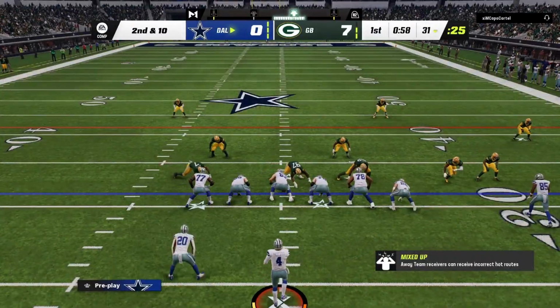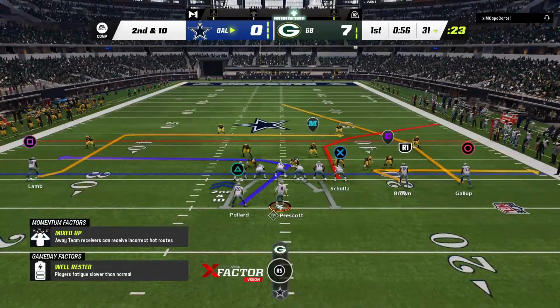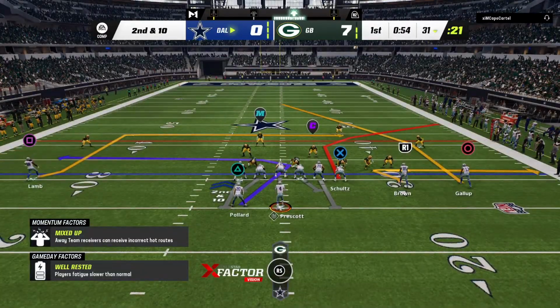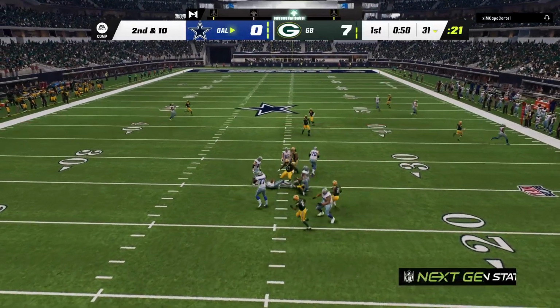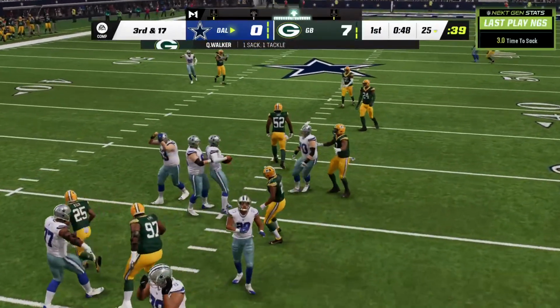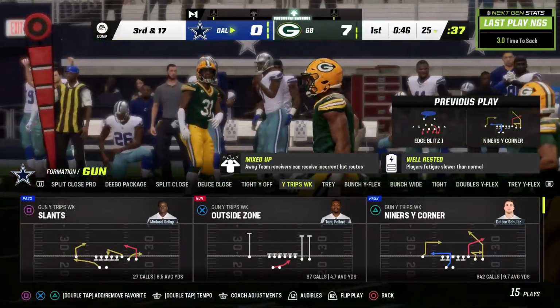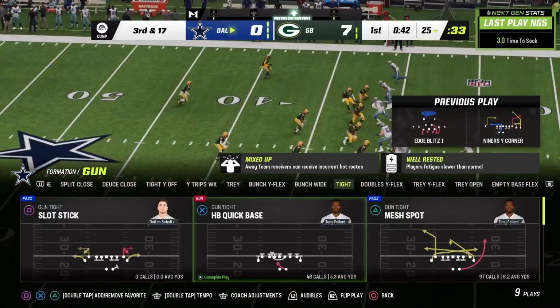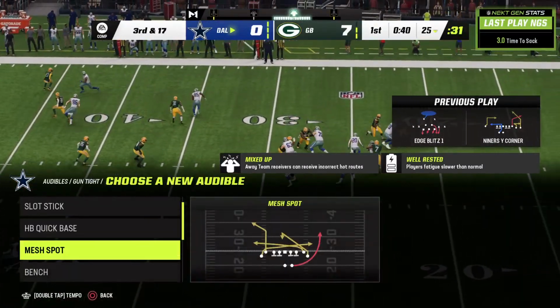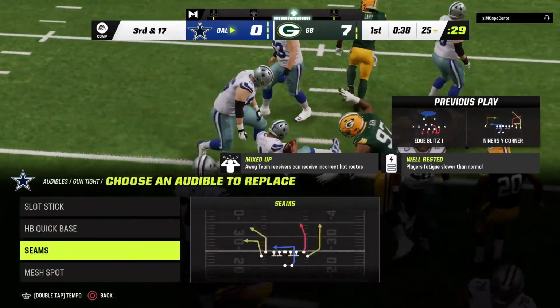Officially nothing on that last run. They'll try again, 2nd and 10. From the shotgun, it's Prescott. Now the Packers give him nowhere to go, and they bring him down. Quay Walker came through to make the sack. Now Charles dealing with a 3rd and long. They'll have to try to go back to the air again, and this time avoid the sack.